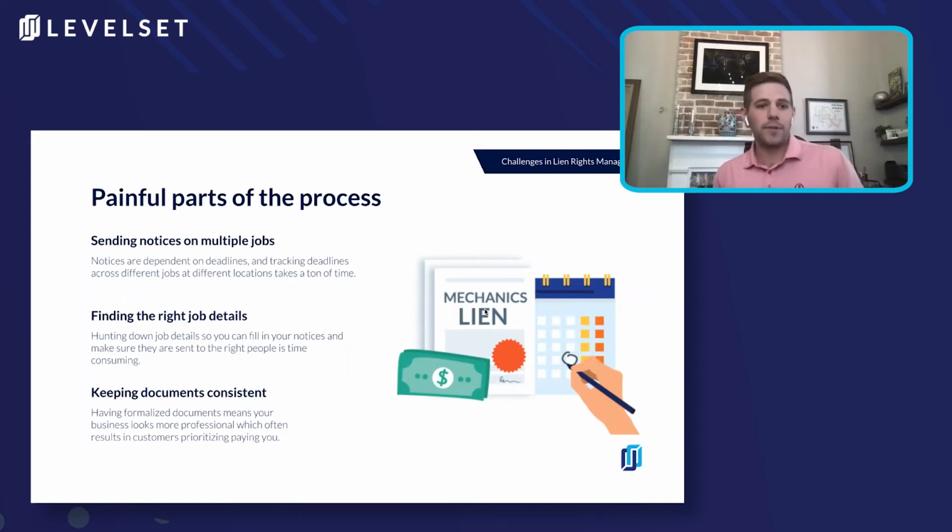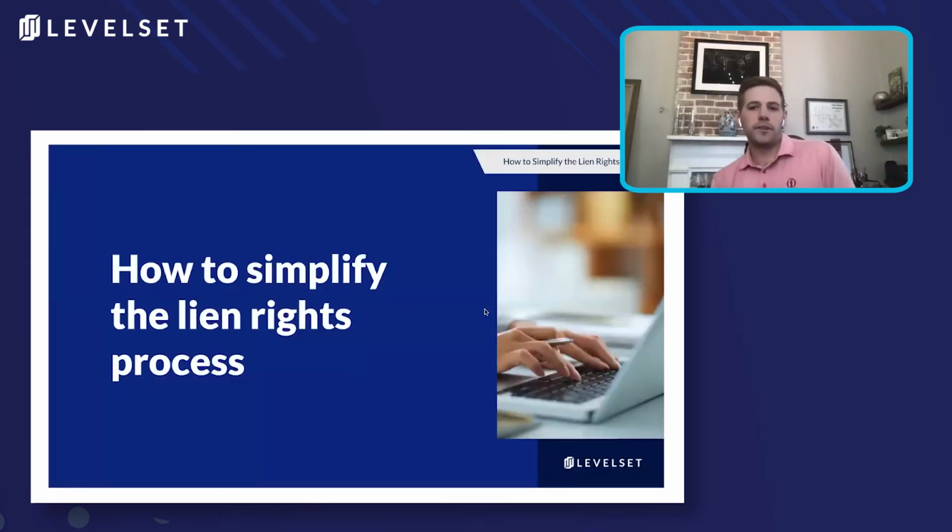And finally, keeping documents consistent. Texas, shout out to some of our attendees, just signed a new lien law last week. It doesn't go into effect until 2022, so don't panic. But it's a great example of how changing laws and changing rules from state to state can make it really hard to make sure that we're doing the right thing time and time again. So how do we make it easier?